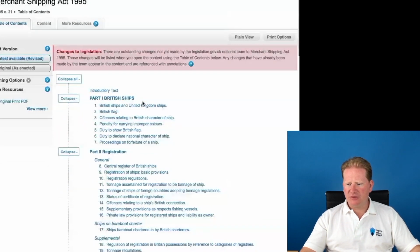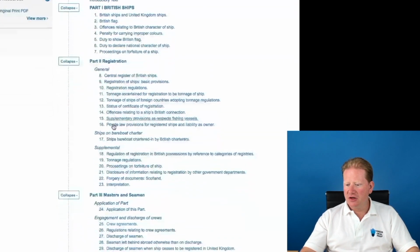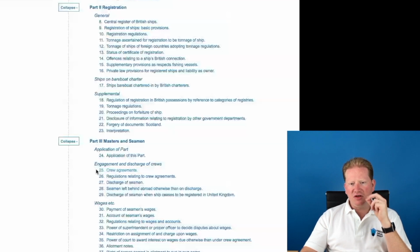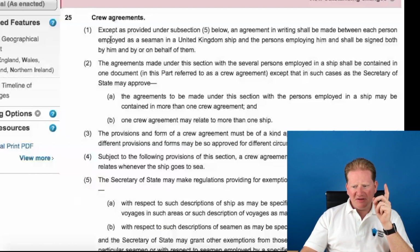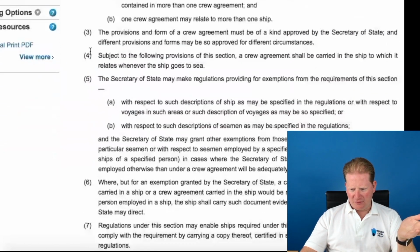So part 1, British ships. Registration, so duty to show a British flag. Registration, you must have registration. Part 3, masters and seamen. Engagement and discharge of crews. So 25. Crew agreements. Except as provided under subsection 5, an agreement in writing should be made between each person employed as a seaman on a United Kingdom ship and the persons employing him, and shall be signed by both him and by or on behalf of them. The agreements made under this section, it goes on, doesn't it?